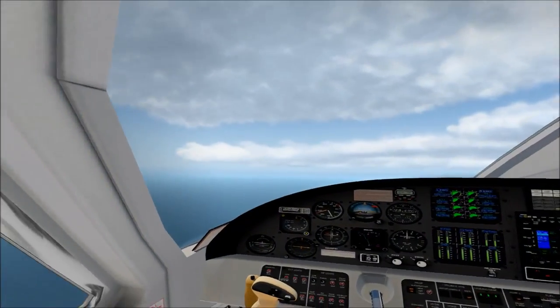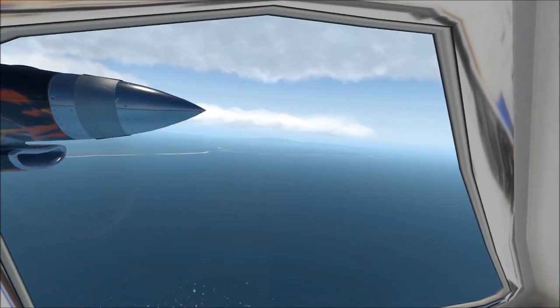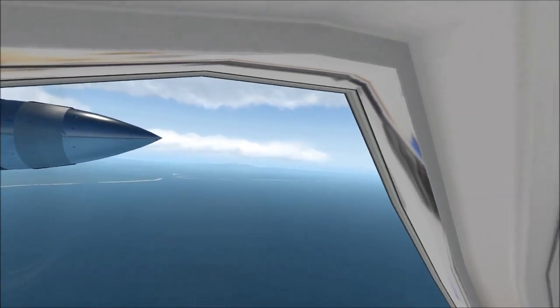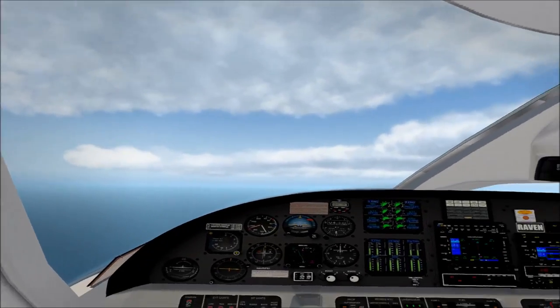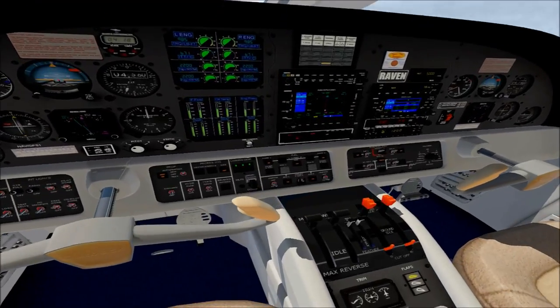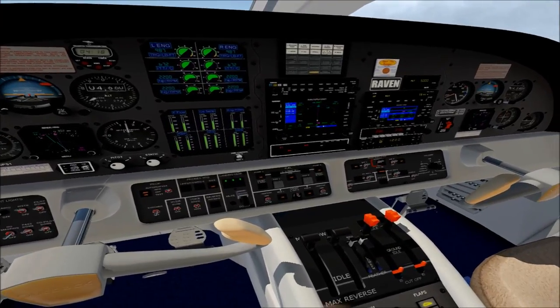You might have noticed throughout our little tour here that as I get further and further along, the weather is getting progressively worse. There's a thought process behind that. I want to see eventually how this thing handles in IFR conditions, but we're not quite there yet.